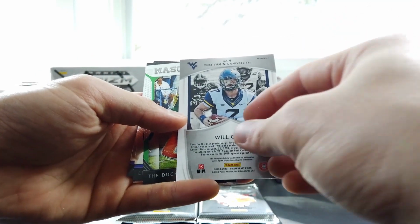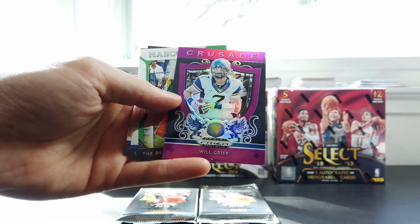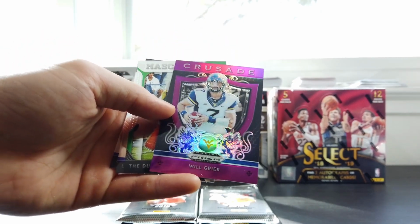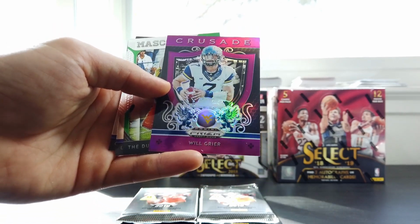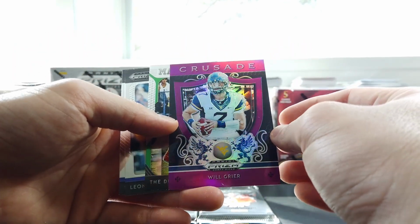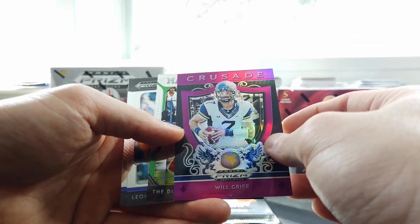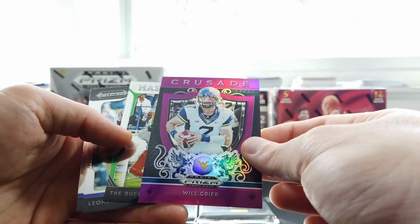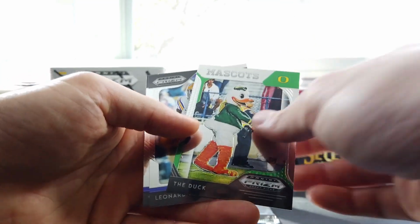So I follow Grier because I'm a Gator fan, and Will Grier had a great freshman season, starting 6-0 for the Gators, and then he got hit with the PED accusations. Of course, he says he didn't take them knowingly. They were given to him by medical people within the school, but he put up great numbers at West Virginia while Florida Gator quarterbacks did not do very well. So I would love to get a Will Grier auto too, actually. But nice Crusade of Will Grier.